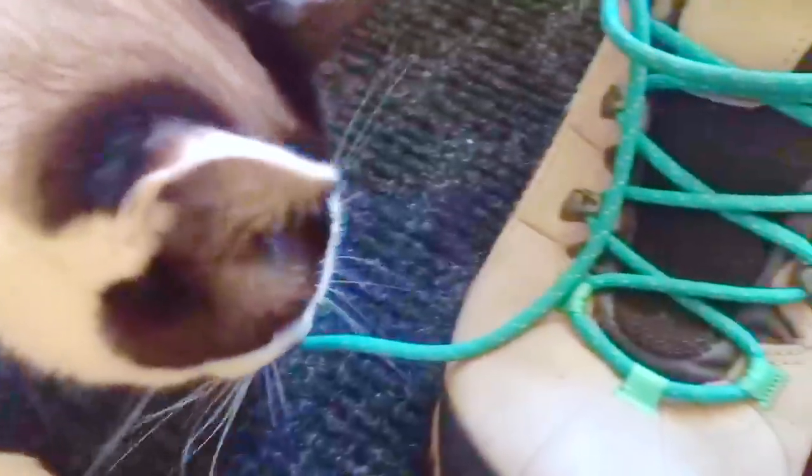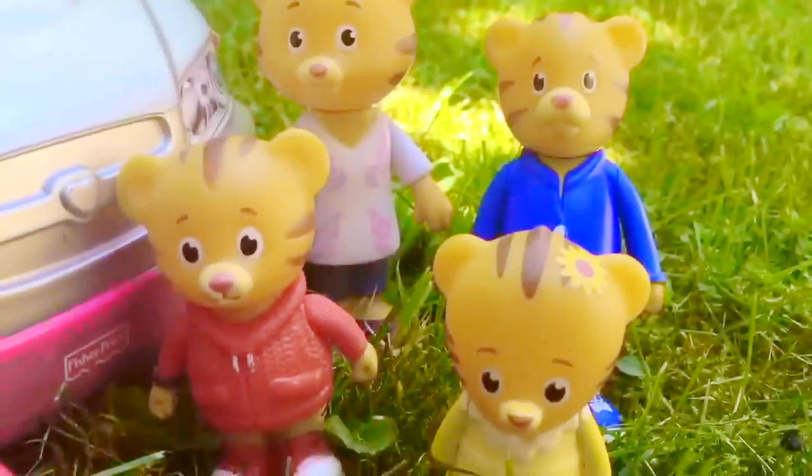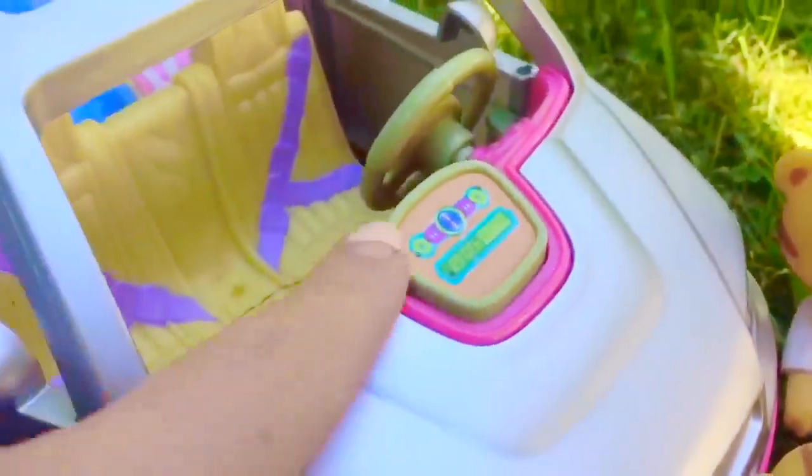Hey, look who wants to come. Sorry, kitty. Hikes aren't for kitty cats, but we'll see you when we get home. Okay, Daniel, what music do you have in your car today?